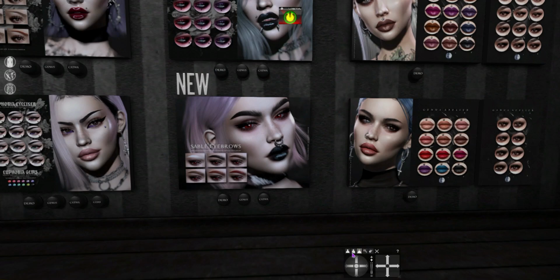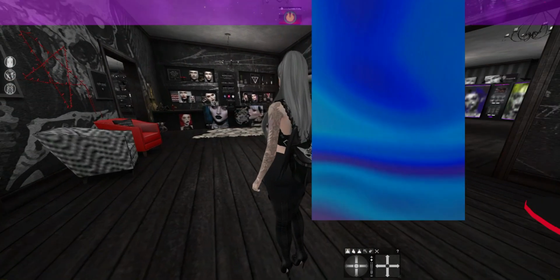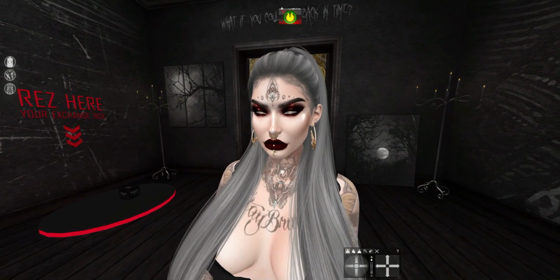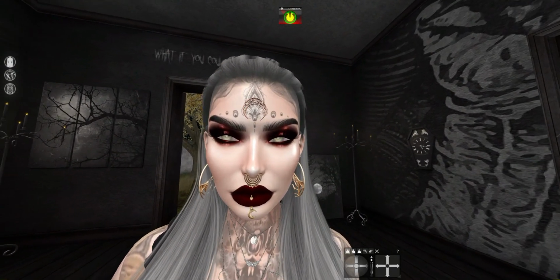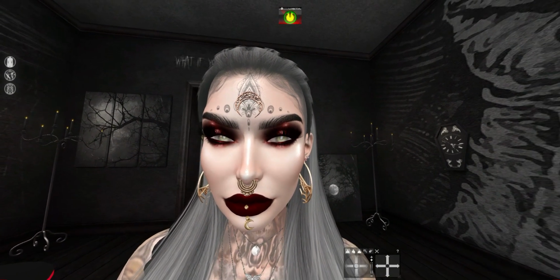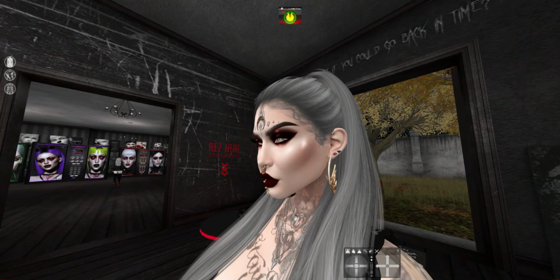Okay, now let's have a look at my avatar. Okay, now you can see my face, and as you can see the brows, it's very feathery. I'm loving this, as you can see. Aren't they gorgeous? Oh my gosh, loving it. Oh yes. So that's the new eyebrows.